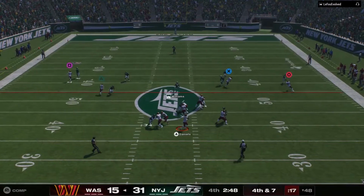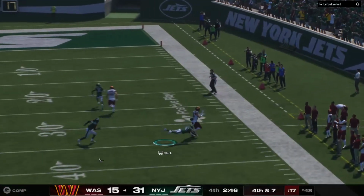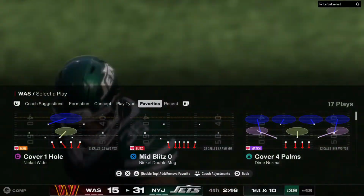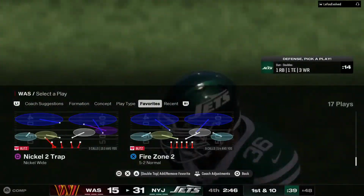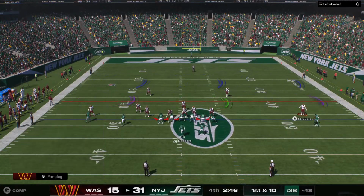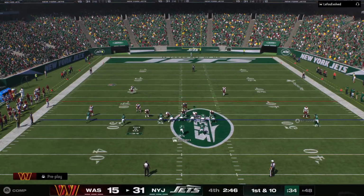Got to try it here. He's back to throw, and it's going to be batted down. It will go the other way with a football. Washington goes for it, but it does not pan out, and the Jets are going to get the football here in great field position.